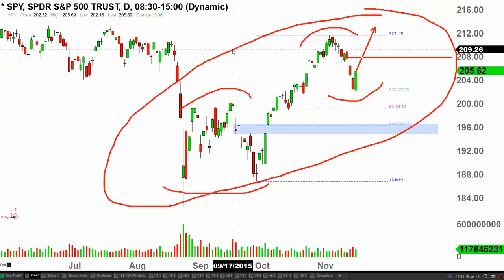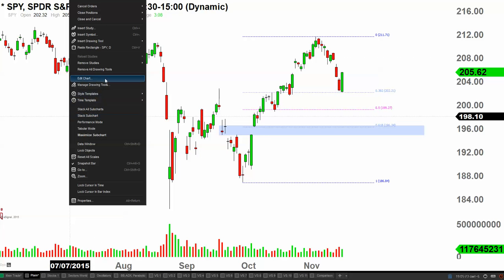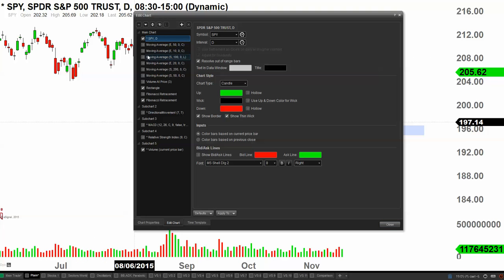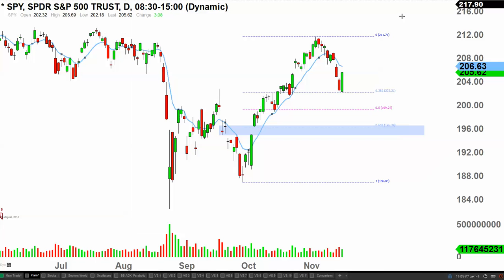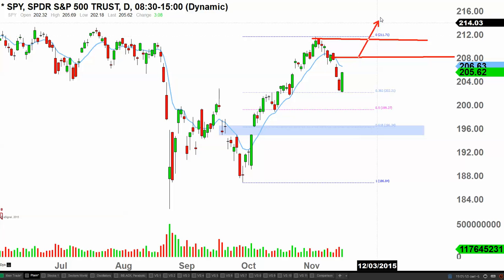So S&P 500, definitely we're still in a minor term bearish sentiment because we're still below the 10 EMA. You see that 10 EMA right here. So first things first, we need to reclaim the 10 EMA back above 206.73, and after that we need to fill this gap. If we can get above 208, or 208.50, 208.20ish, then I think we may continue higher and potentially get above this level, thus making another higher high, right?